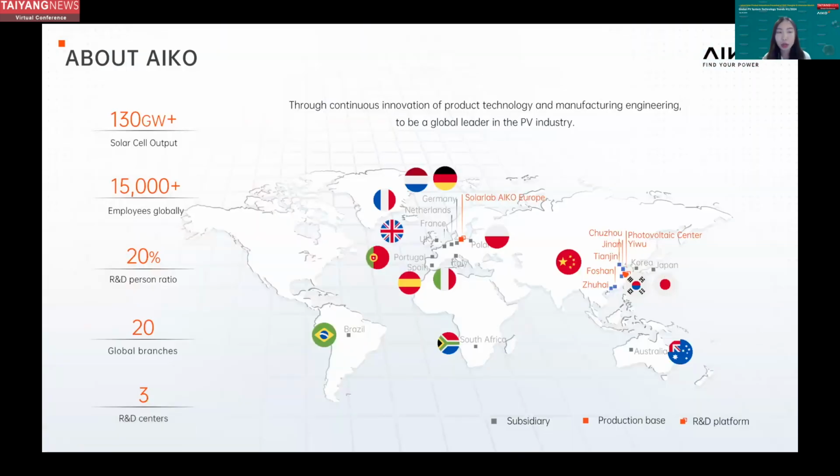So Aiko Solar, we actually joined the solar industry very early, since 2009. And at the beginning, we focused on solar cells only. Up until now, we have shipped more than 130 gigawatts of solar cells. Globally, we have more than 15,000 employees, and 20% of them work in the R&D department. And we also have subsidiaries around the world.